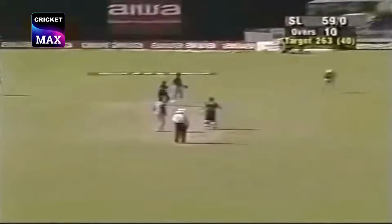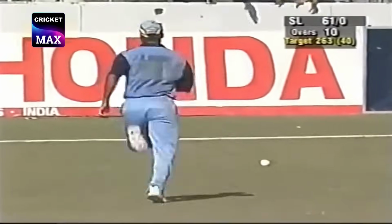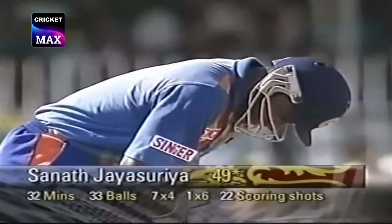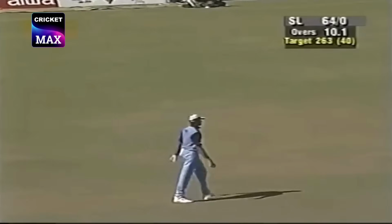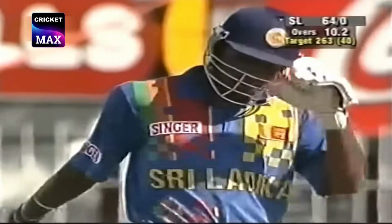Jayasuriya cuts away. Oh, and another misfield. Oh, this is bad news. India, I've got to say, have not been that good in the field today. It might just be a little bit damp out there, but this should have been stopped. In fact, Jayasuriya is on 49. 33 balls to reach 49. That's 50. That's 50. Beautifully played. So easy. Didn't try and smash it out of the ground. Now he's acknowledging the crowd.